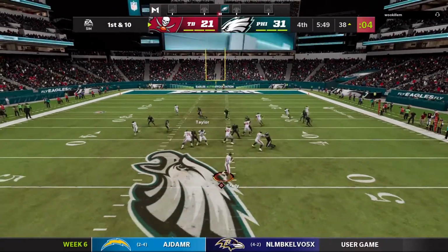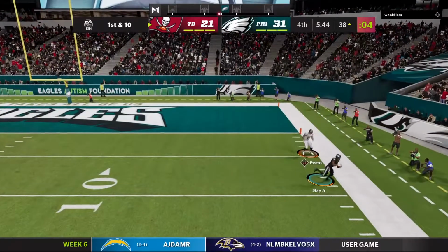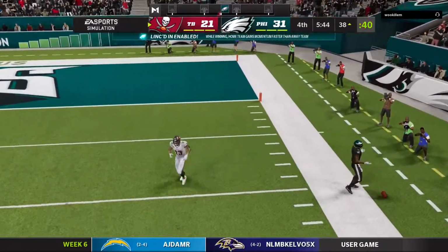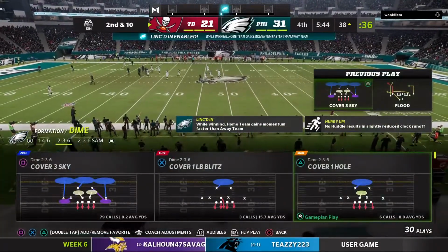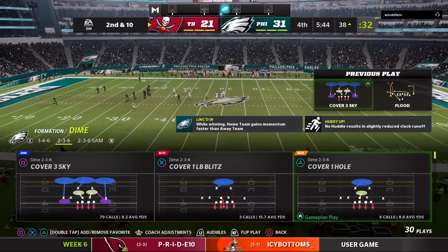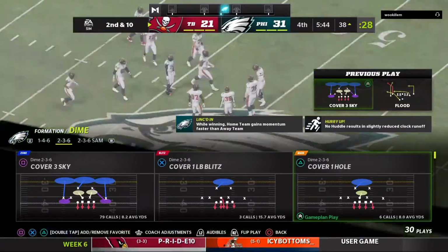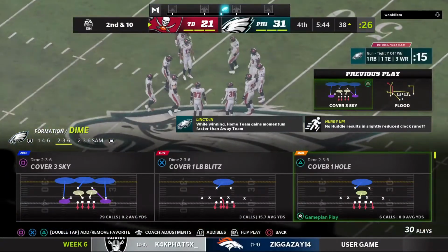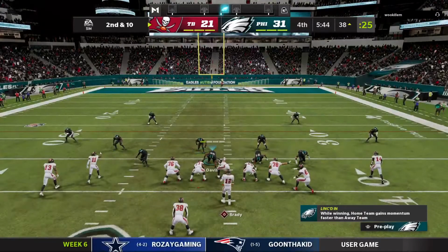To throw is Brady. Airing this one out for Evans. And that is intercepted on the sideline. Wait, no. They'll say no. It was caught out of bounds. So this is just an incompletion here. Here's 2nd and 10.